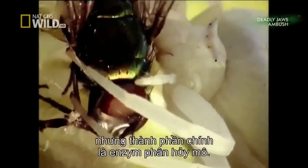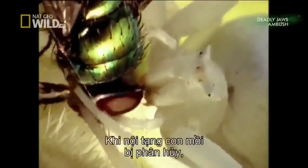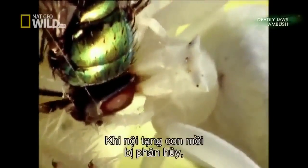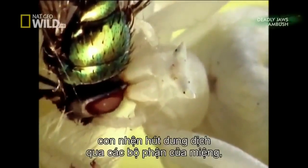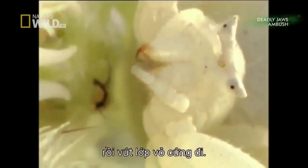The venom contains a mix of insect toxins, but the main component is an enzyme that dissolves tissue. As the inside of the prey is dissolved, the spider sucks up the solution through its mouthparts and discards the husk.